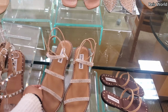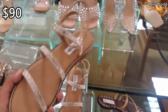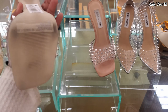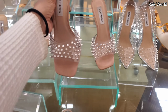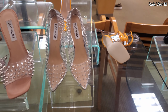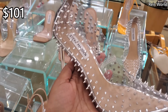And we have your blinged out Steve Madden. I know a lot of people love this shoe. So these are $90. And this one's going to be a heel with the clear strap for $100. Square toe. And you know what? They have the all high heel. Let me pull them down. Look at them. And they're cleared out for you. These are $101.